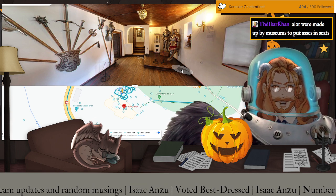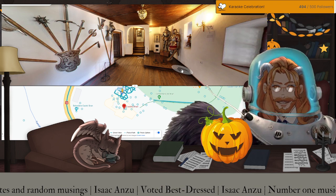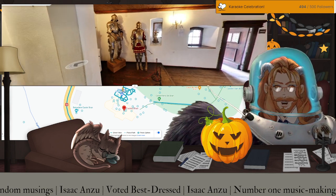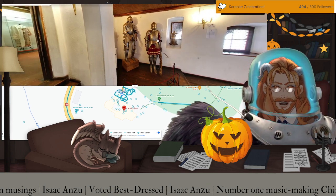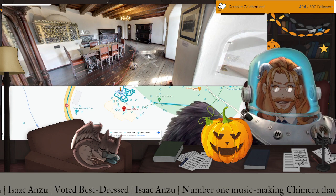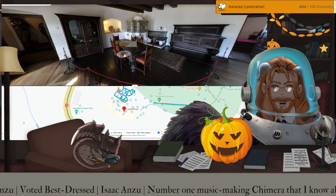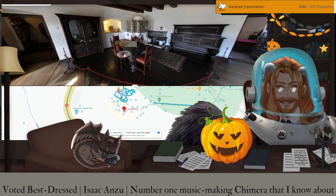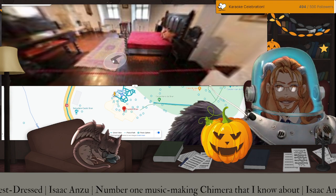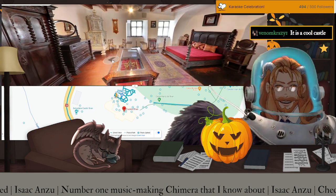A lot were made up by museums to put asses in seats. Ah, the old Barnum and Bailey method. Yep. Dress it up with things that were never in the castle, but we will for tourism. Hell yeah. That said, this armor is probably modeled off of legit armor. And some of this stuff is just furniture, right? Surely Bran Castle had furniture in it. No, Dracula needs no furniture.